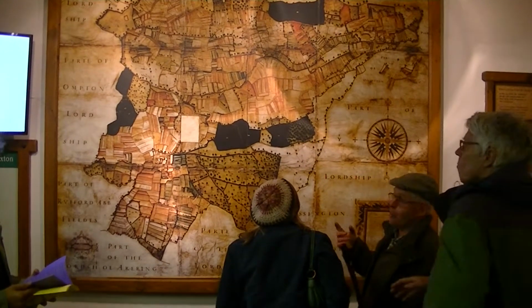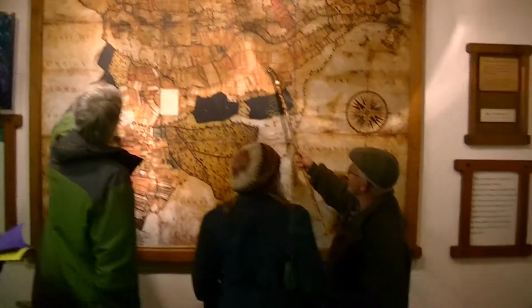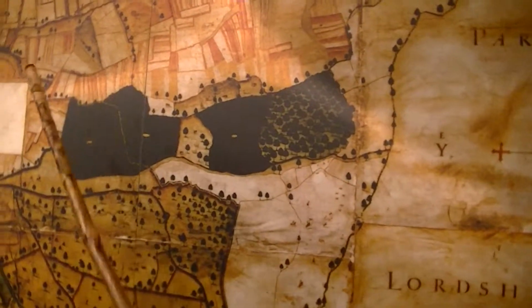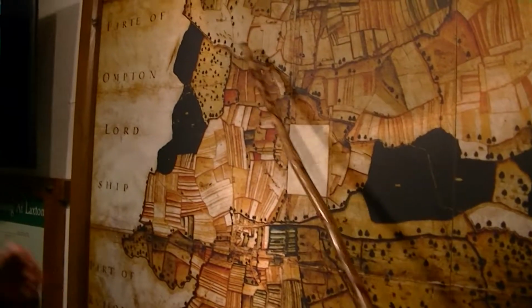Yeah, the original one is beautiful. All these colours, the bright reds and bright blues and bright greens. You can see women reaping, and stag hunting. That's stag hunting there. There's the stag, look. There's the hounds running after it.